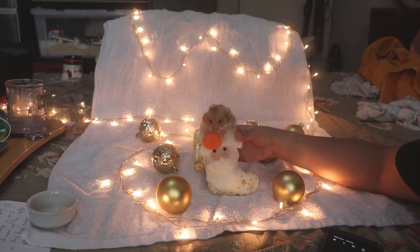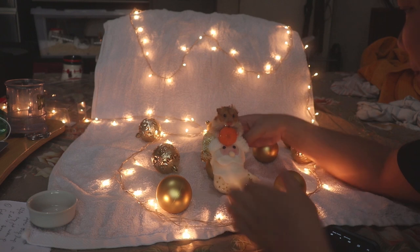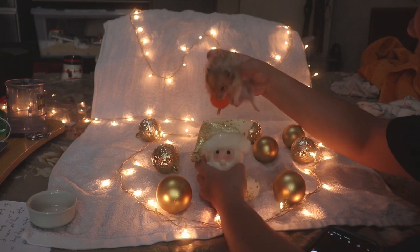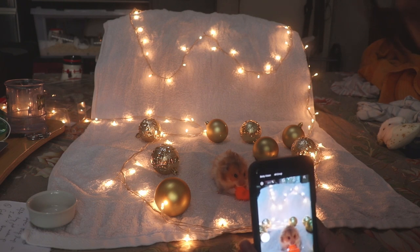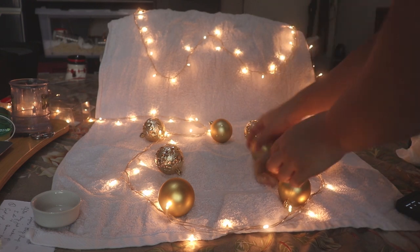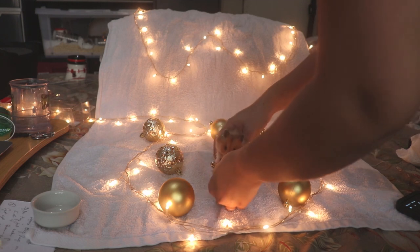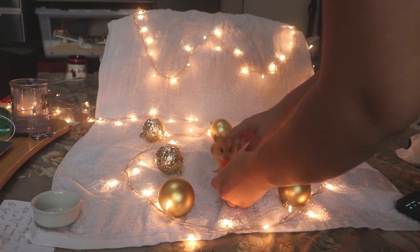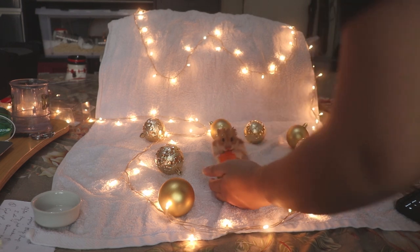I think Chestnut is too heavy for it. Oh no! Not everything goes according to your plan, so we'll just roll with it. So let's do this instead.